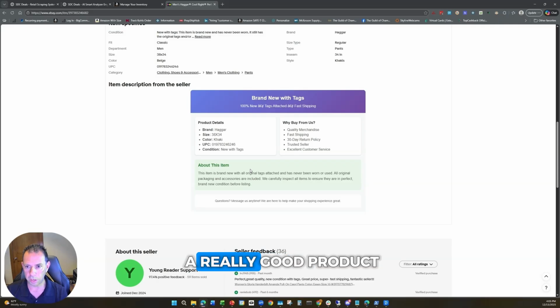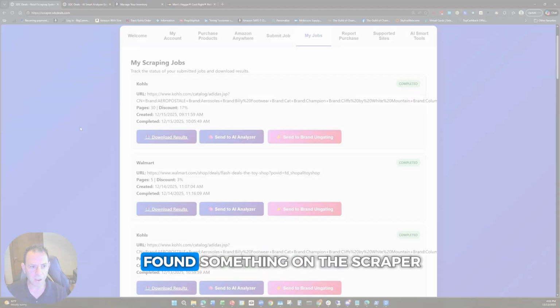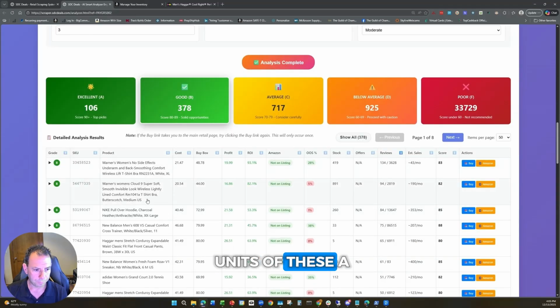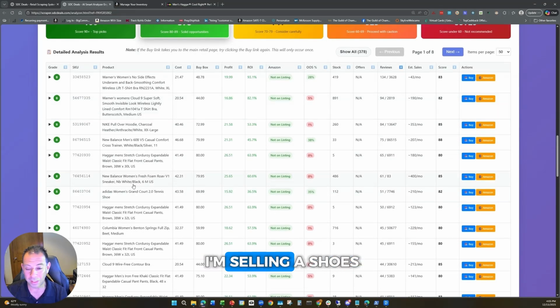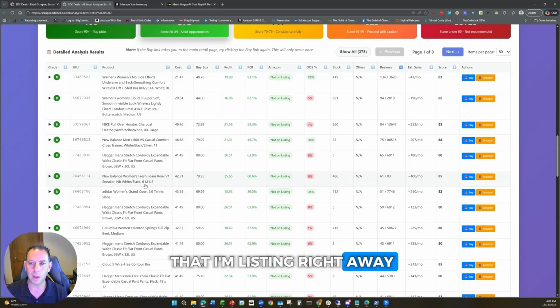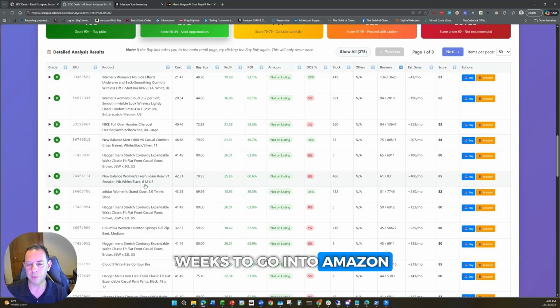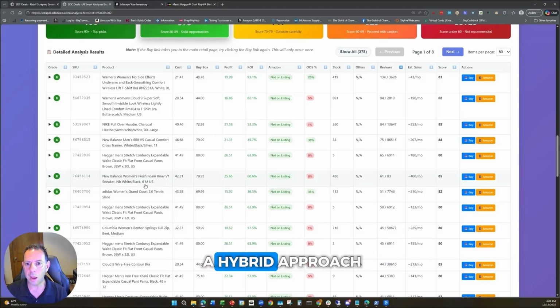So if I see a really good product, say I'm going to buy 10 units of something, and say I found something on the scraper, I'm going to buy 10 units of these, a bra or pants or shoes, whatever it is that I'm selling. I might send 5 to Amazon and list 5 right away. And then the 5 that I'm listing right away, I'm immediately able to get sales. Meanwhile, it's taking a few weeks to go into Amazon. And of course, the advantage there is it's shipped via Prime, which customers prefer. I'm still getting sales. So you can do a hybrid approach.